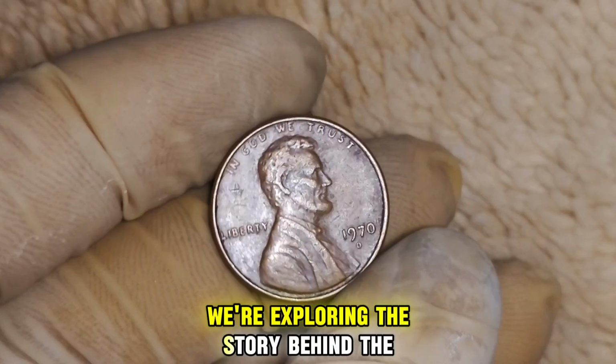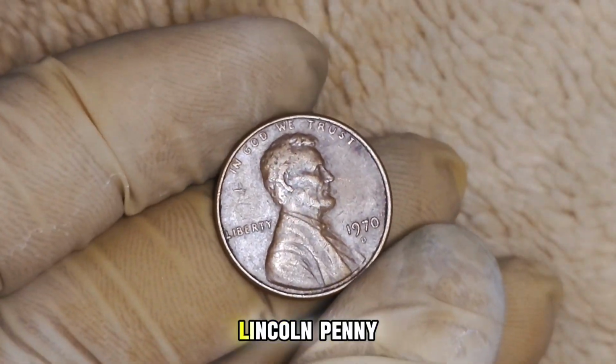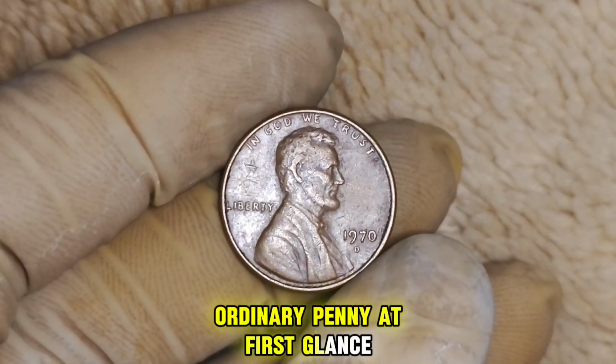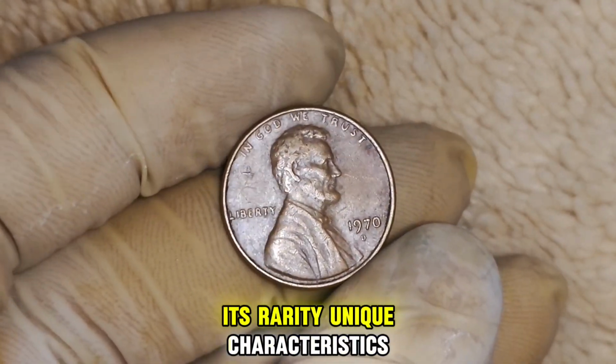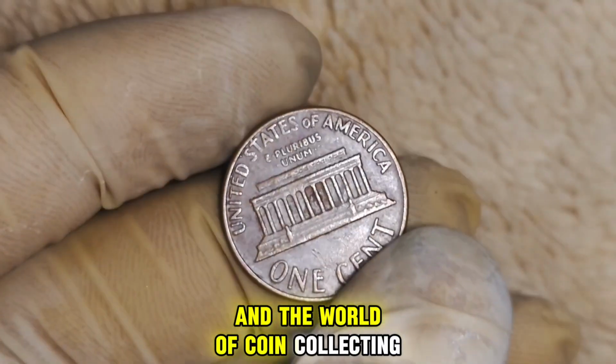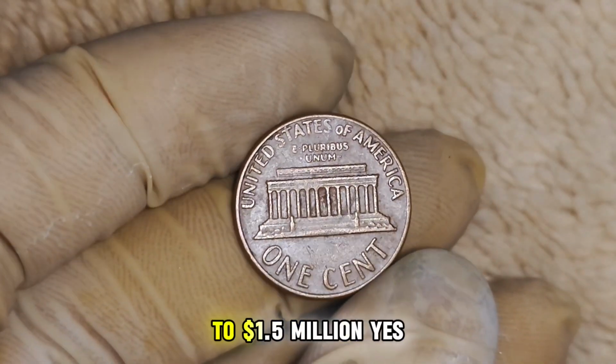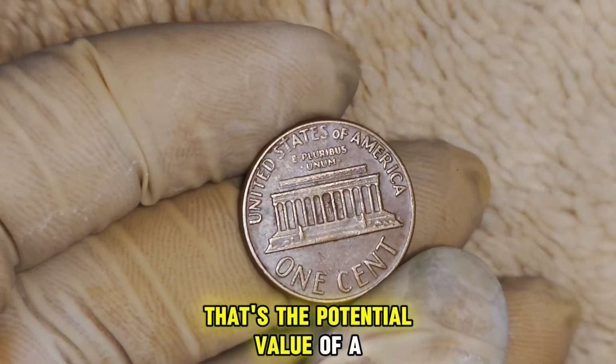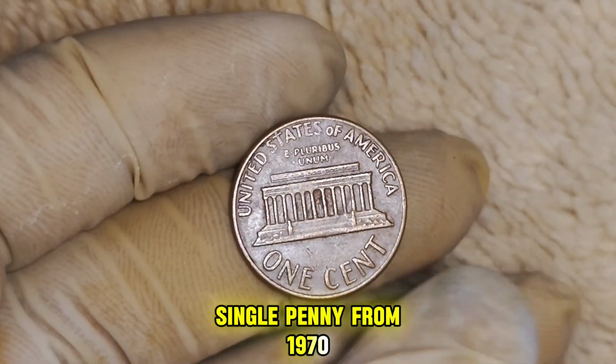We're exploring the story behind the 1970 Lincoln penny. While it may look like any ordinary penny at first glance, its rarity, unique characteristics, and the world of coin collecting have made it worth up to $1.5 million. Yes, that's the potential value of a single penny from 1970.